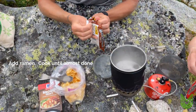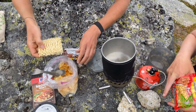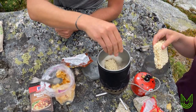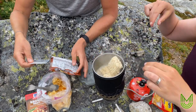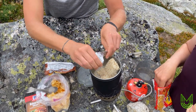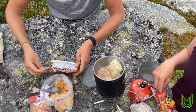All right, so we're boiling, so it's time to add our ramen. And you can easily make this one portion, two portions, four portions, depending on how many people are on your trip. But we're feeding three people today. And you know, maybe we'll add the pork flavor packet, see what that tastes like in there.